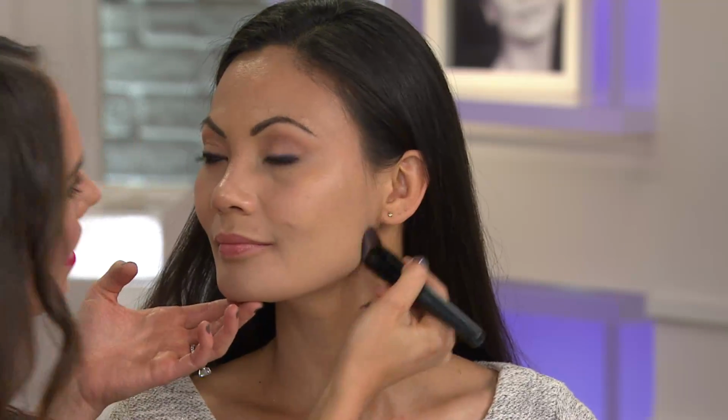Yeah, non-chemical SPF. But sometimes I feel like if we apply concealer first and then we apply foundation, it kind of draws attention to it, right? We don't need that much concealer. If you apply your foundation first, you'll find that you'll need less concealer, if any at all.